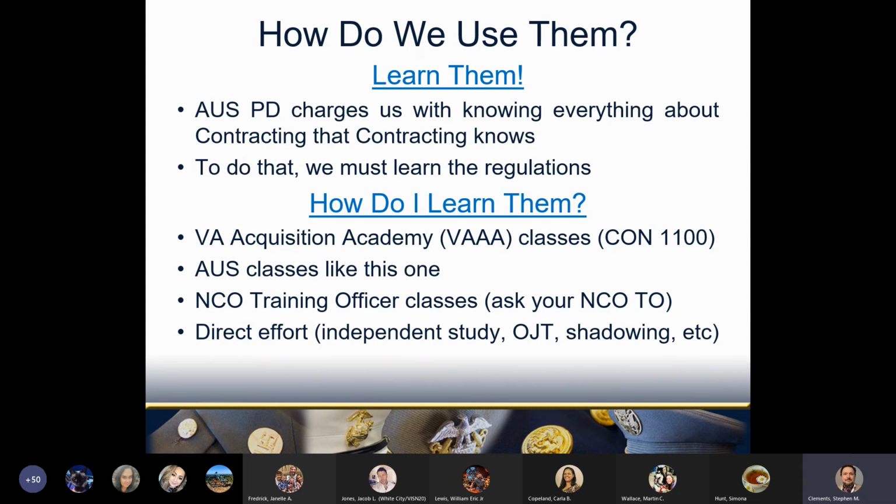The single most critical piece to mastering the regulations is taking one of the foundational classes that the VA Acquisition Academy, or VAAA, has to offer. On the slide, I've got an example, Con 1100. Sometimes it's listed as Con 1100V, and that's being phased in to replace Con 091, of which there are still sessions going on. Con 91 requires 13 days in class to mostly learn how the regulations work and the basics of contracting. Con 1100 is only 46 hours, or a little over a week. And if both of those sound like a lot, well, it is a lot, and it has to be, because there are lots of regulations and they require lots of study to understand, and it takes time to get them to sink in.